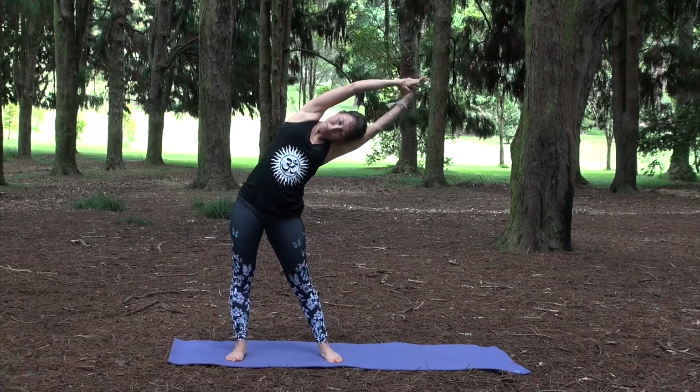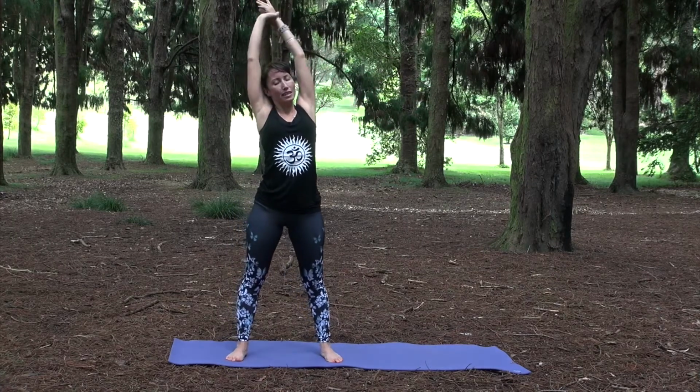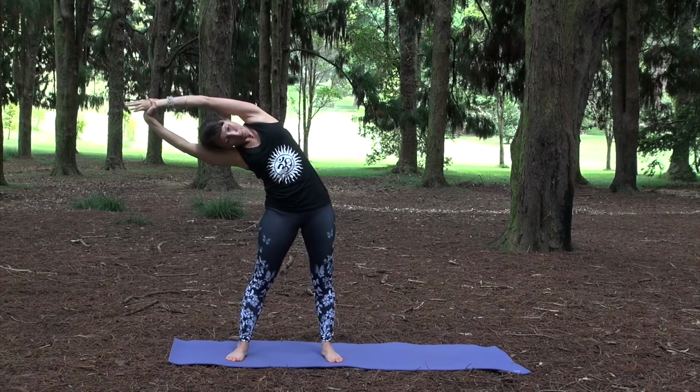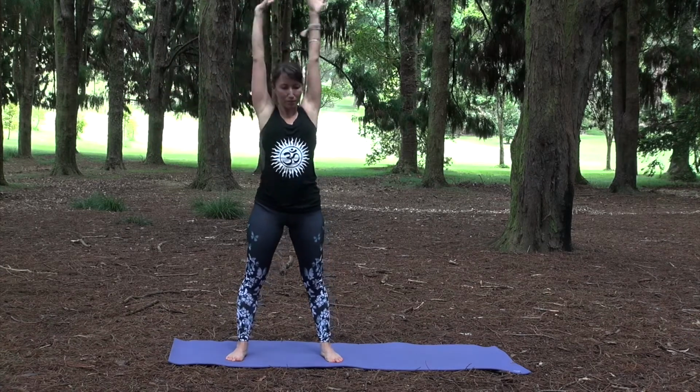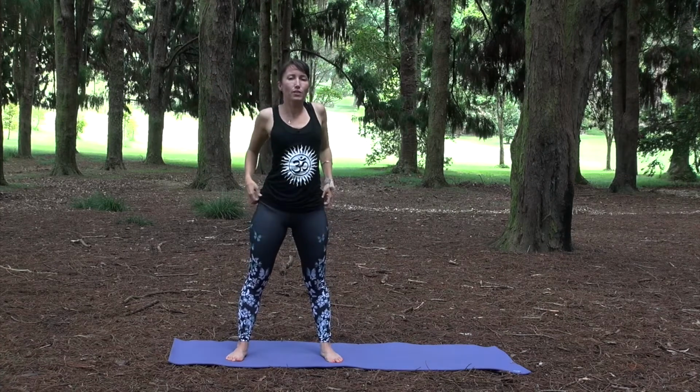Send it out. Feel it out. Get a lovely stretch. Inhale. And this is all just easy and cruisy. Other side, extend. Inhale. Exhale. Release. See how you feel.